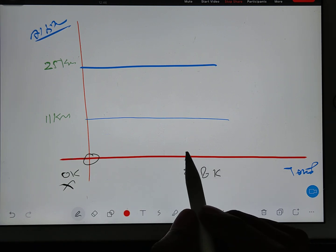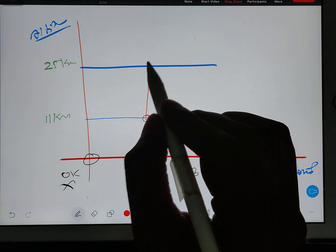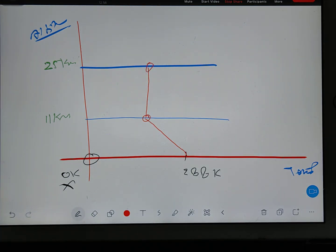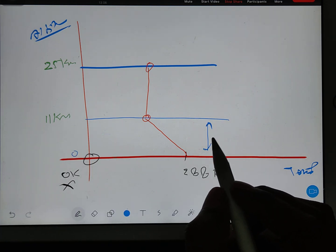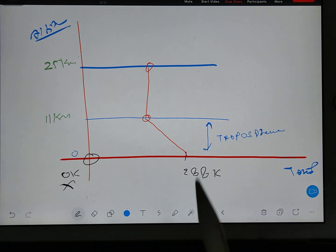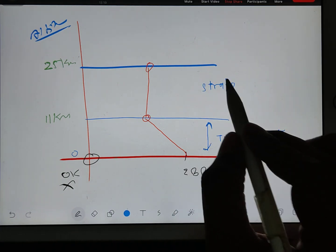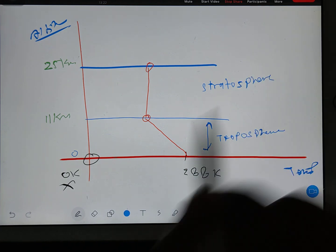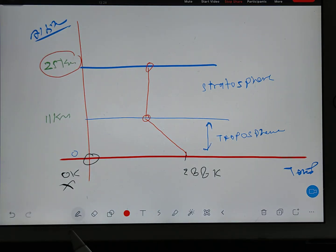So when you go up, the temperature will decrease, and then the temperature is constant. This is the temperature variation curve. This layer of atmosphere from 0 kilometers to 11 kilometers, we say troposphere. And from 11 to 25 we say stratosphere. Again, this height may change. If you Google, different websites may claim different altitudes.